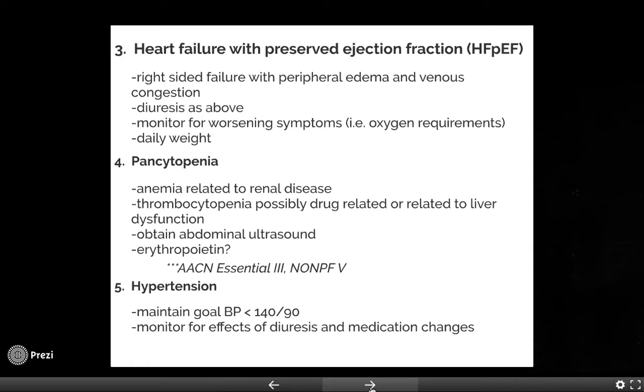Pancytopenia. So this one was a little bit more complicated for me. I hadn't really done an anemia type workup before. It seemed likely to me that this was anemia related to his renal disease. Not only were his H&H low, but his red cell count was low. We did a retic count, which was low.